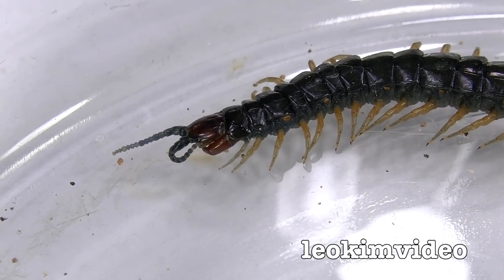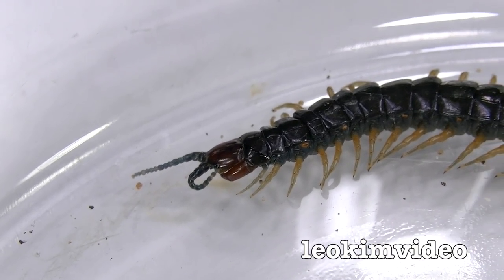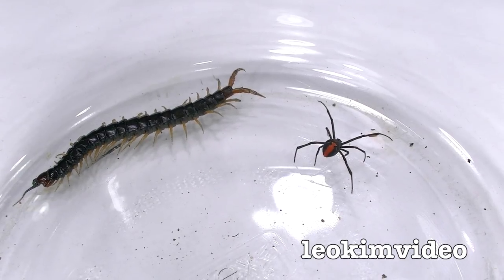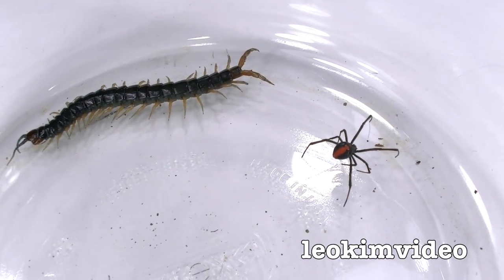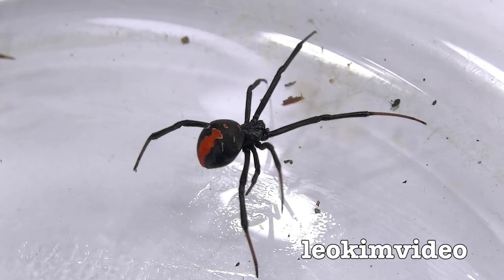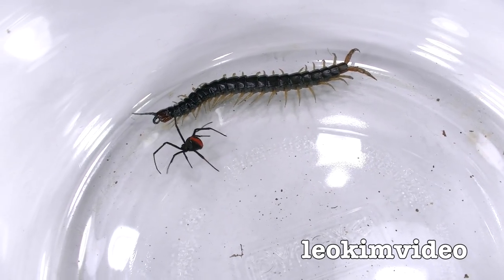There's a centipede there. It looks like it's trying to get rid of web from the front there. That's what it looks like. And the redback spider is back in that sort of mode where, you know, don't come near me, I'm going to get you with web. Boy, that's scary when they're like that. Really scary. The redback is making a move here.